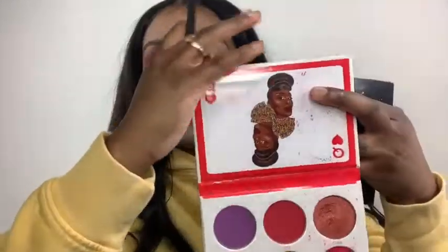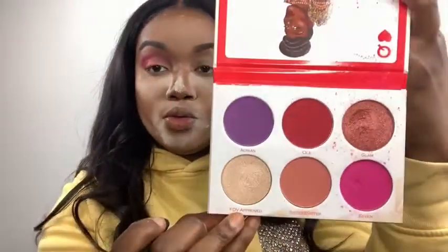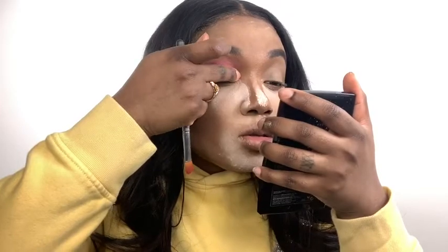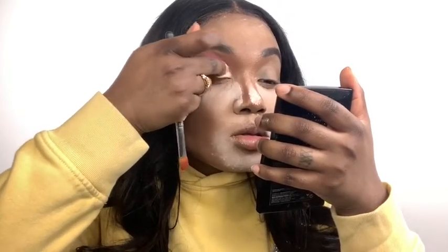I'm gonna take this other shimmer shade, which is FDB approved, and I'm gonna put that into my inner corner. I'm gonna use my finger for this one. This is really light.